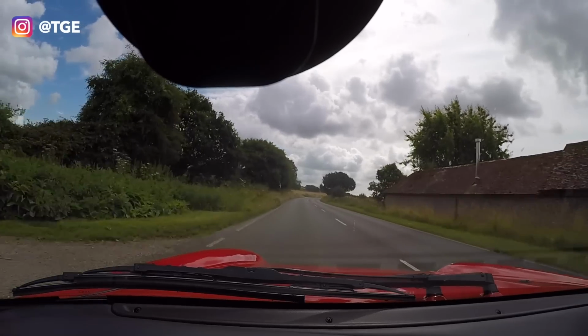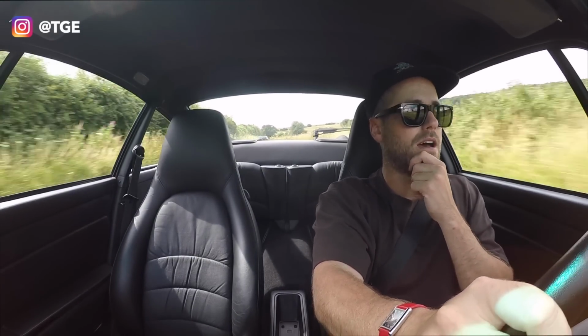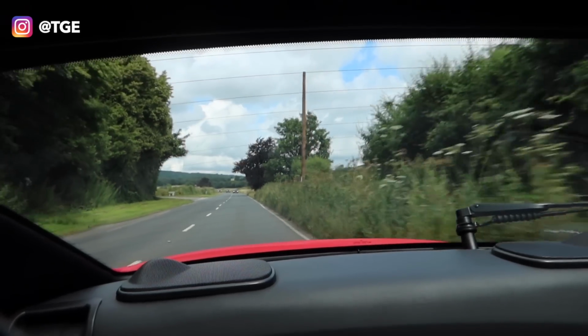If I were to add one of these to my garage, what would go? I think the 997 would have to go. Do I need two 911 Turbos in my collection? I know they're completely different, but I think the 997 Turbo would go. Am I serious about having one of these? At my current level of financial flow, no. I'm not going to put 200 grand into one of these.